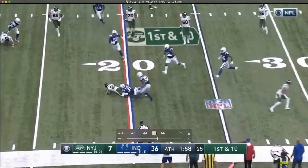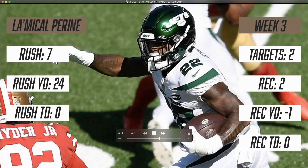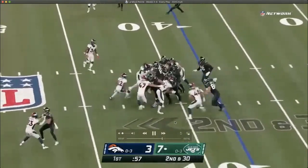Okay, catches it, and he's swallowed. But decent hands. That's what I want to show you too. So this is a good game for him. There are 2 of these. 7 rushes, 24 yards. He had 2 receptions for -1 yards. That's Sammy. That's the check down. So here we go. This is against the Broncos.